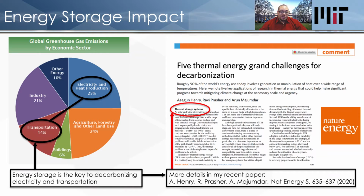So our technology aims to solve the grid level storage problem so that we can achieve a fully decarbonized grid, which is arguably the single most important step that we have to take towards mitigating climate change. Now, the problem with renewables like solar and wind is that you only get electricity when the sun is out or when the wind is blowing. And without a way of storing the energy so we can use it later, we still have to rely on fossil fuels to balance out the demand for the grid.